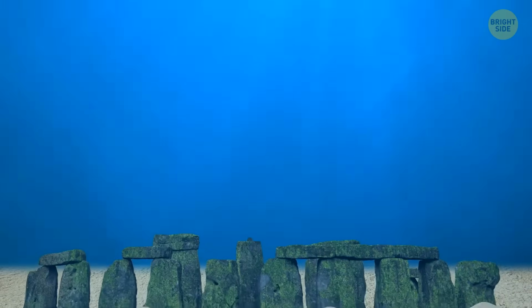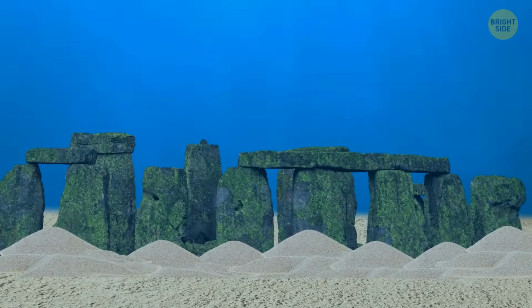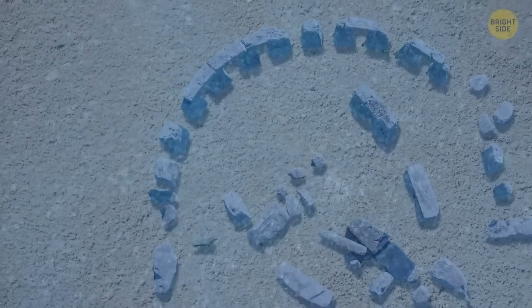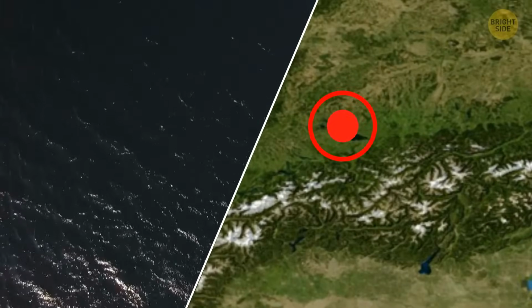The first one on our list is what is being called the underwater Stonehenge. Scientists have recently discovered a mysterious pile of cairns that stretch for miles under the shimmering waters of Lake Constance at the borders of Switzerland, Germany, and Austria.